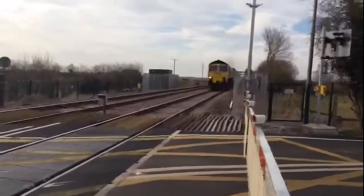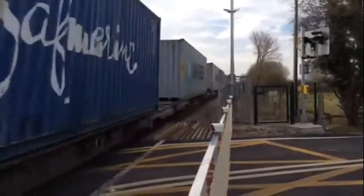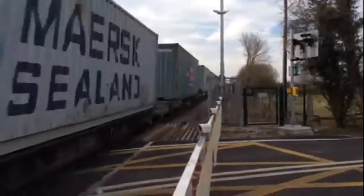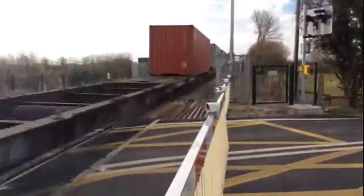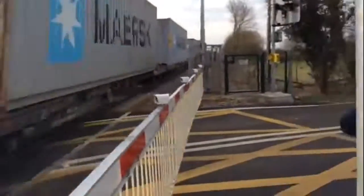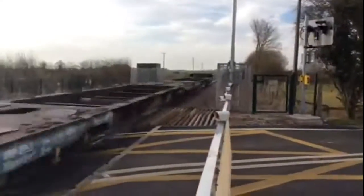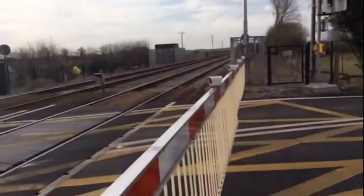We've got 66502. 66502 to Doncaster. Up they go. That was a long one, that was. Well, not as long as that one at GNT that day.